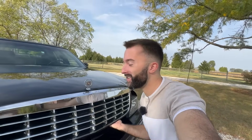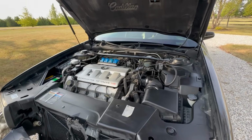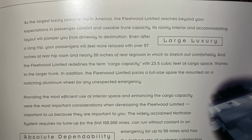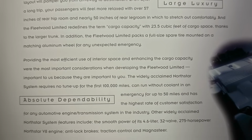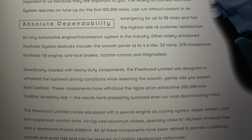Now, being a Cadillac from 1999, we of course can't avoid talking about the Northstar 32-valve V8 engine underneath the hood. Now, these engines from this era are really controversial just because of major issues that many of them had with overheating, blown head gaskets, really expensive stuff, and Cadillac did tout this engine as being very futuristic, not being able to run on coolant for a certain number of miles, and really it wasn't as good as they said. But knock on wood, I have actually loved my experience with this Northstar, and actually pretty much every Northstar I've owned or driven.